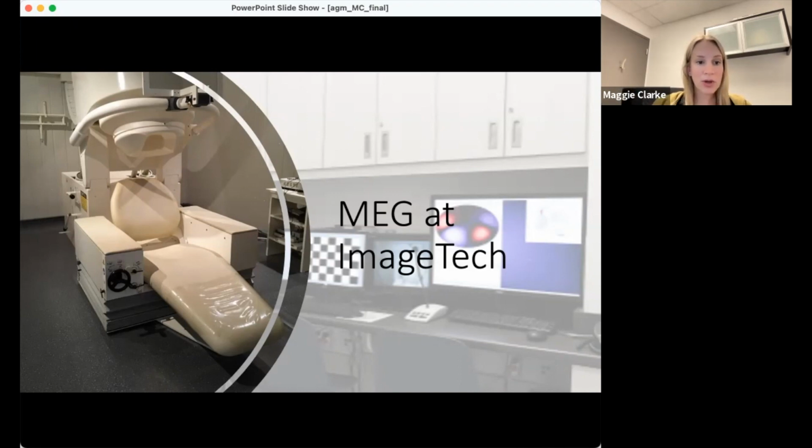Also with this system, we have the ability to measure patients sitting in an upright position. So they can sit upright in this chair, their head goes into the sensor array, and we're able to measure them while they're watching a movie, playing a game, or performing a task. And our system also has the ability to rotate down into a supine or lying position. We can slide in a bed and image patients while they are sleeping or resting, which is what we really need for clinical research.